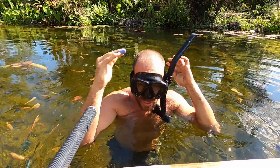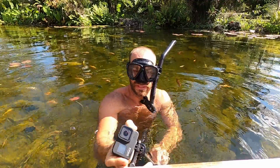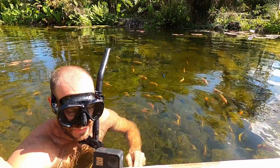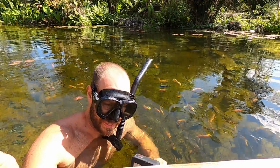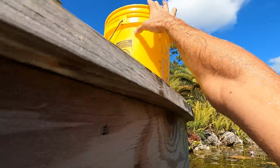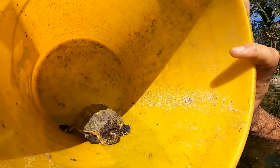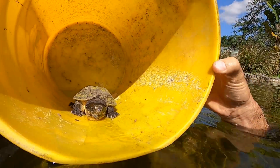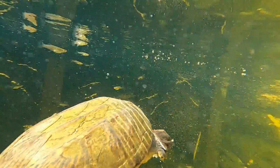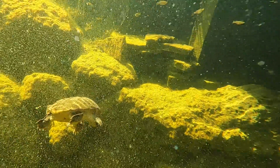Okay. So let's get this one ready. And then I'm gonna just reach in and grab our little buddy, Mexican musk turtle, who is just off camera right now. Oh, actually, you know what I'll do? I'll let them just crawl on out. Here we go. We're gonna follow them under. See ya. Oh, he's awesome.